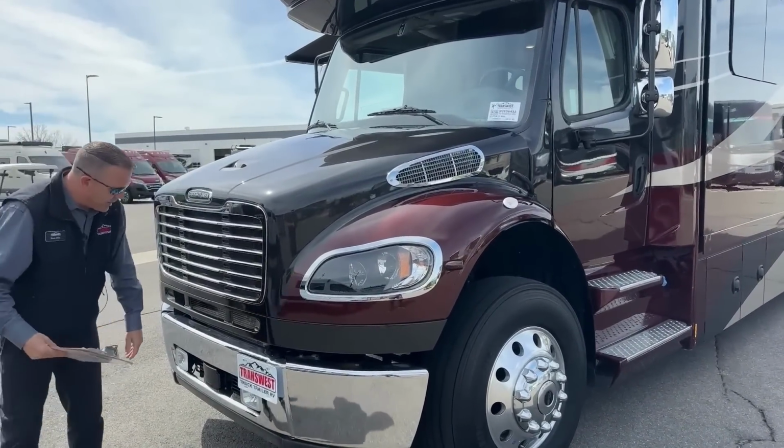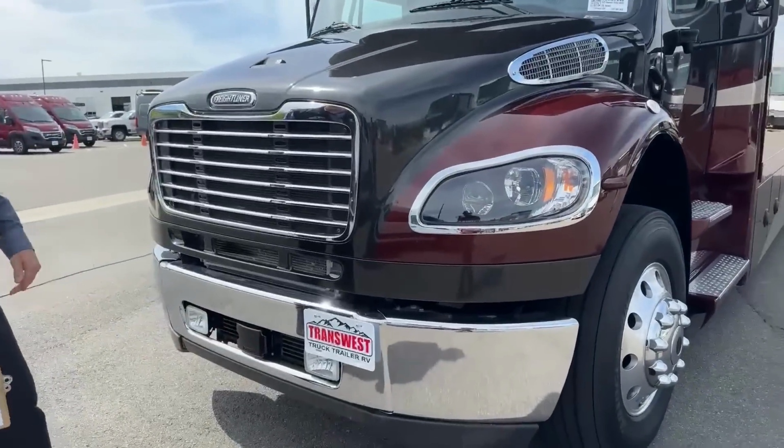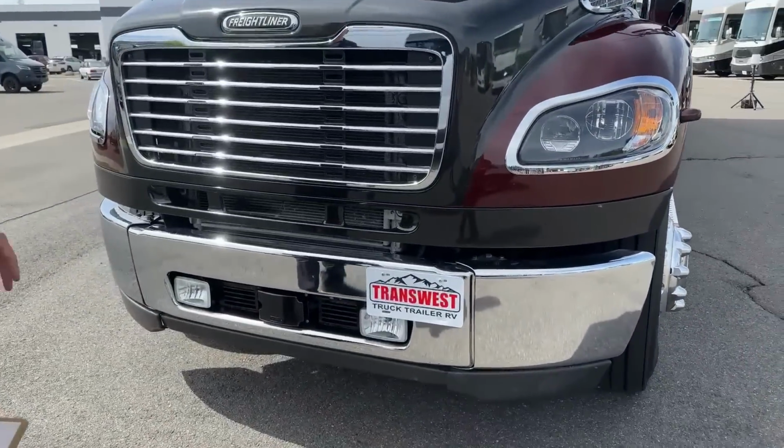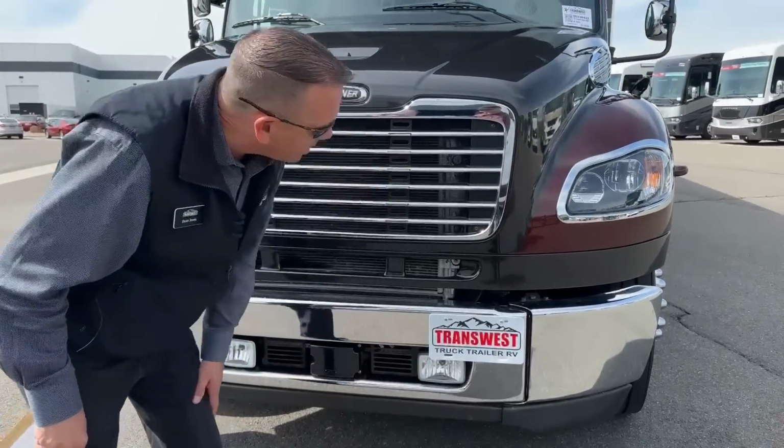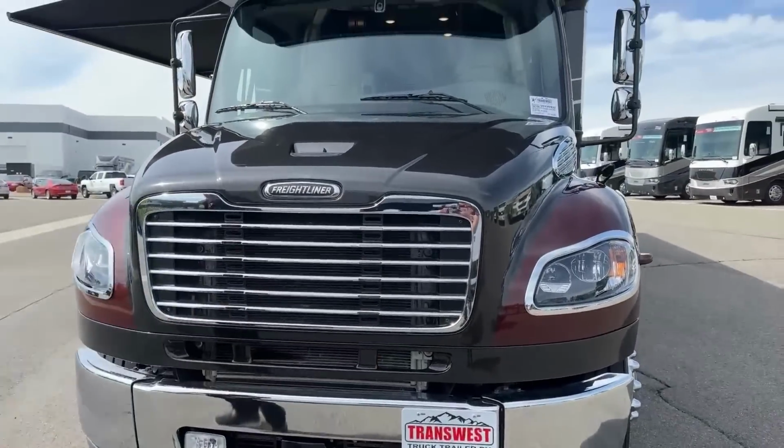You do have the OnGuard system, and that's going to be collision mitigation, adaptive cruise, lane assist. That's this right here. This is equipped with it. It's been opted. You also have nice fog lamps. Let's go in and see what the inside's like.